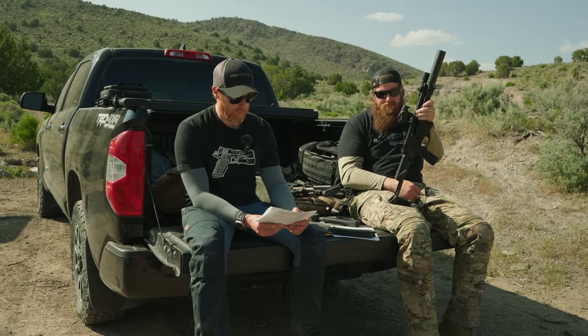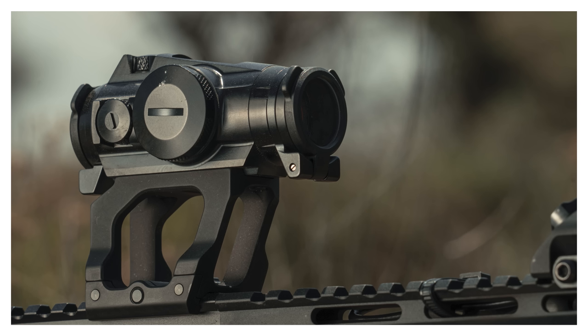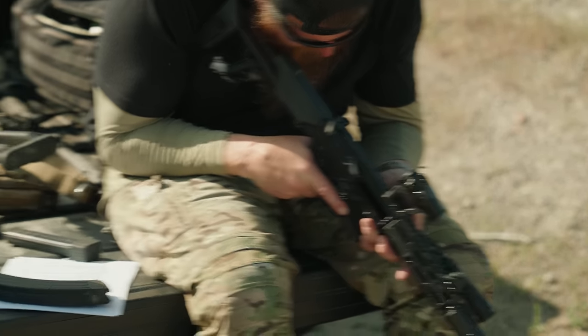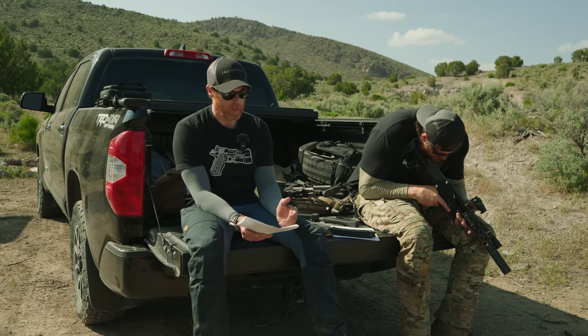What I can tell you is this one is the Romeo 4T, and it's the 2 MOA ballistic circle dot. Okay, that is the one that I've got. It comes with four different reticle options. You've got a 2 MOA dot, you've got a BDC. If you hold down one of those buttons, you'll start to cycle. Yeah, I'm trying to cycle through them right now. So you've got a 2 MOA dot that's very crisp, actually. I can't quite figure out why, but to my eye, it looks more crisp than a lot of the other red dots. Can't tell you why, but it just does.